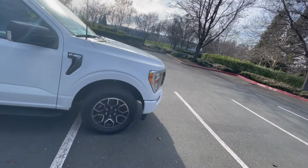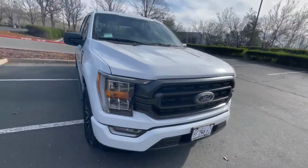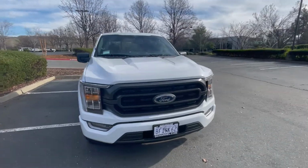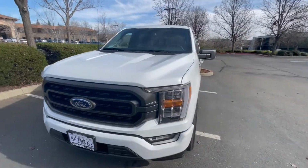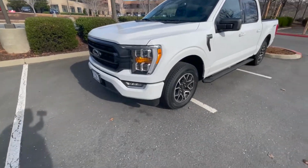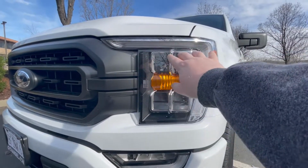So I believe it's Oxford white. It's some kind of white. It's a flat white. It's not the special upgraded one. It's an XLT trim, so that comes with certain things, and then it's a 302A package with the Sport Appearance package. So the Sport Appearance package, and I believe the 302A, comes with LED headlights.